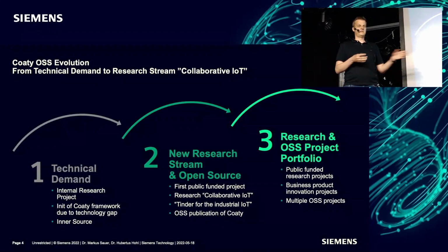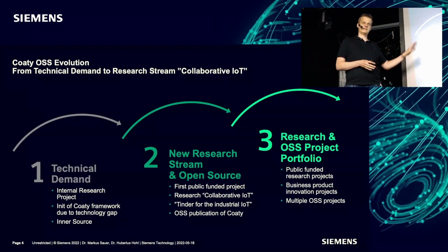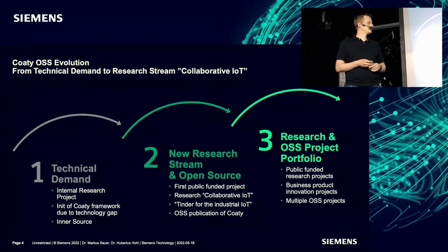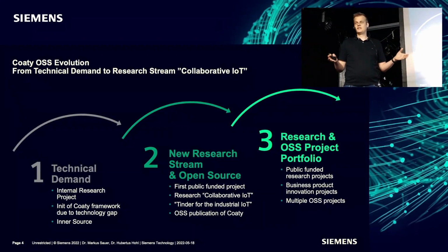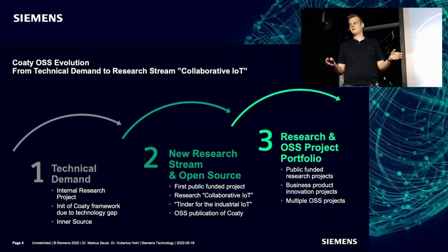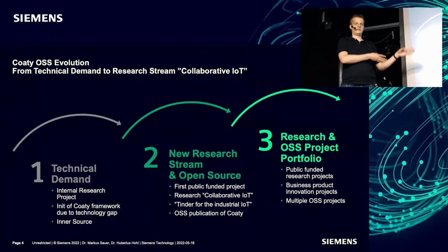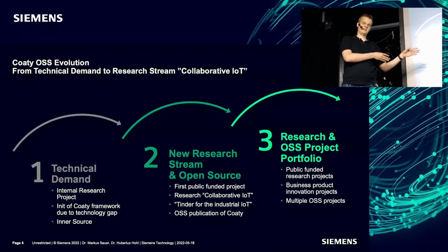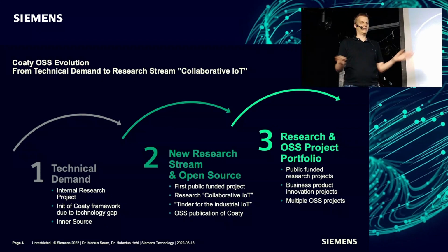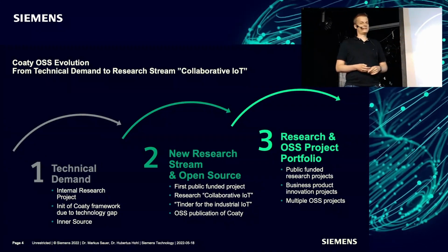And that was the time also we had a public funded project, which was in a totally different direction like the initial project, but we found out that this is really something we could use for industrial IoT in general. And to ease cooperation with the other partners in this public funded project, we said, okay, after talking to business units, the differentiating factor is not Coaty, but what we do with it. So we can do it open source. So we had an agreement and we just published it. And now we are on this last step.